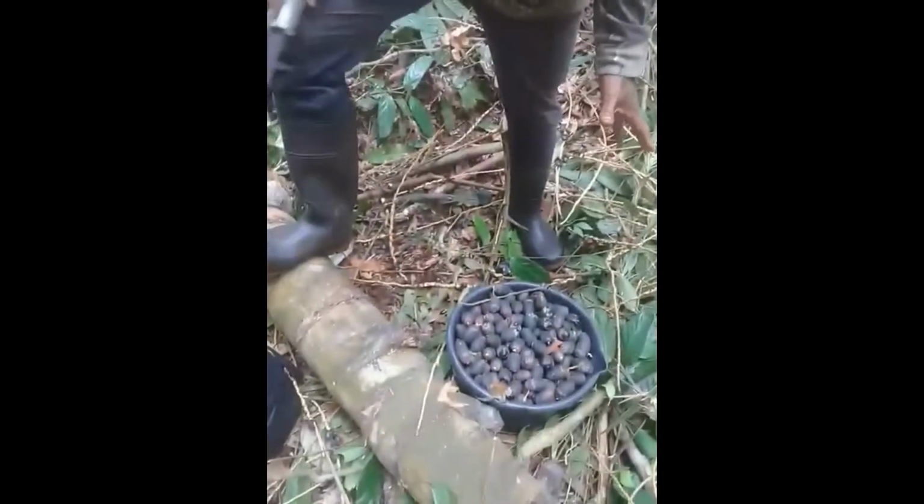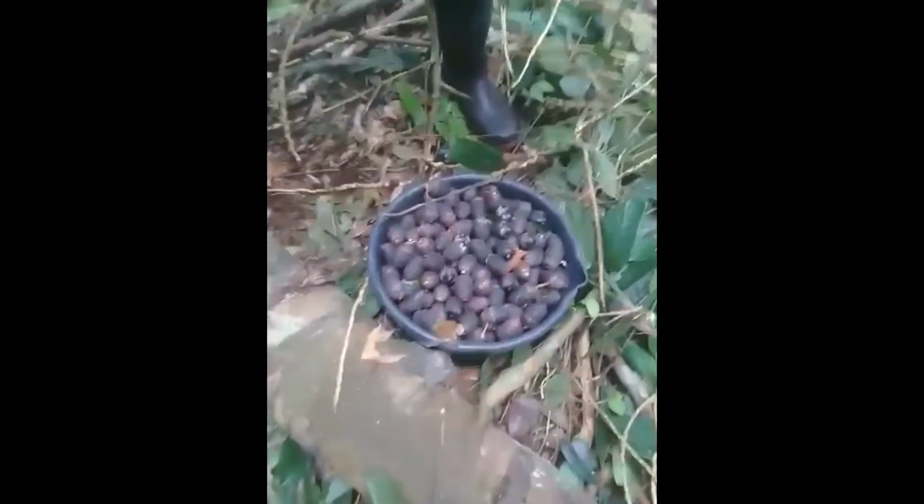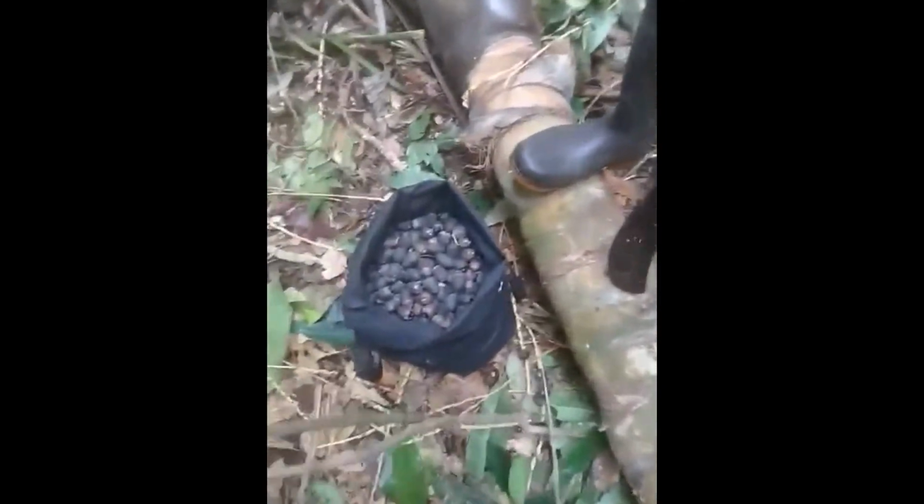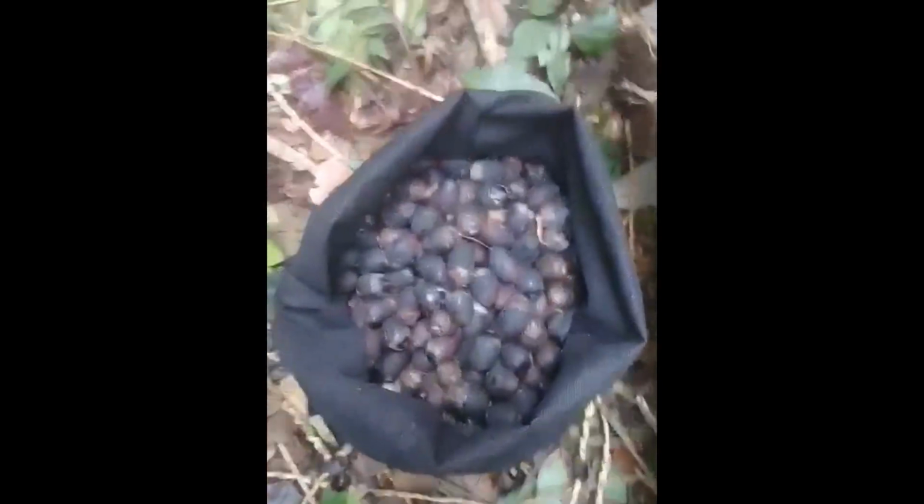Welcome back. We just finished up the harvesting and you can take a look. We got a good portion on this haul. We got a bucket, we got a bag, and we still have two pieces here, the bunch, to fetch back to the farm, where we're going to show you how this thing is done.